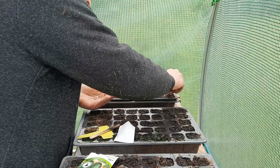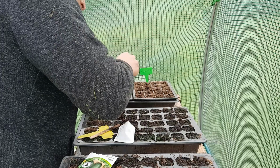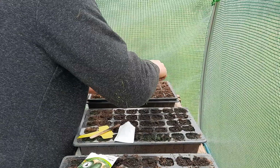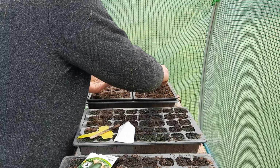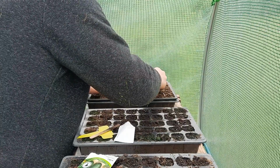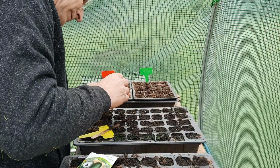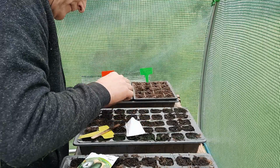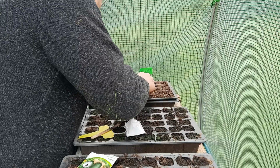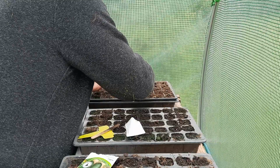Anyway, let's not give up, let's keep banging away. If you don't try, you're never going to get there, so we'll just keep plodding on. It is still early though, it's only the start of May, so I suppose I shouldn't complain too much. It's just that this time last year I had a decent amount of seedlings germinating.